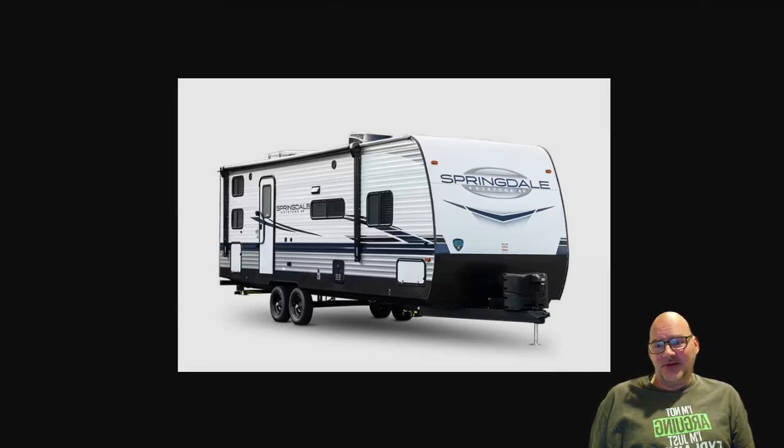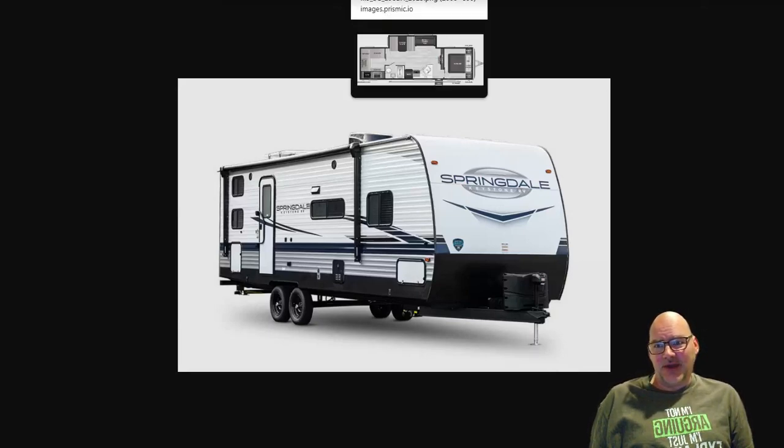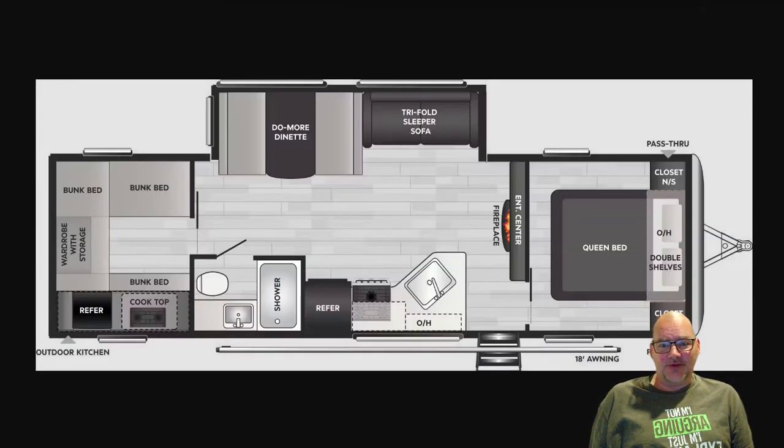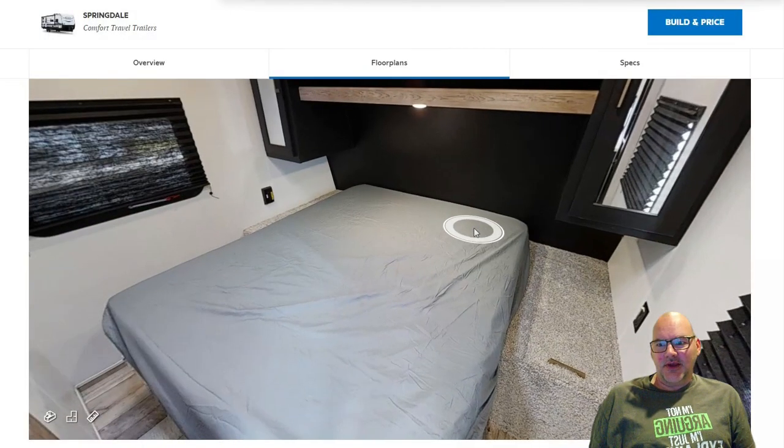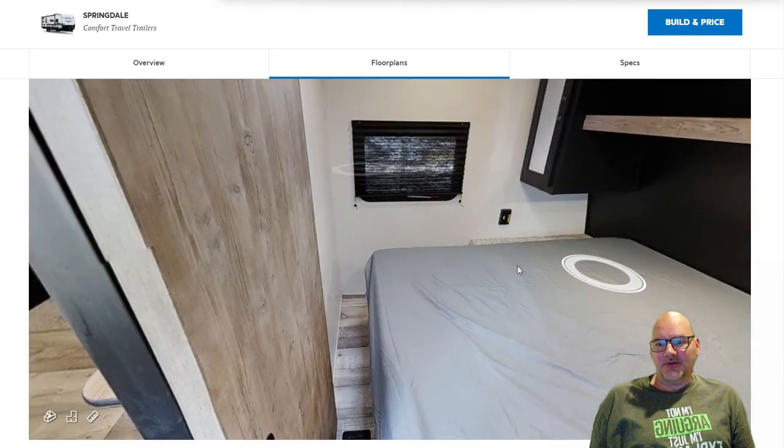This one has a giant sleeper in the back, and I'll show you the floor plan. So it's got the queen in the front, nice seating, roomy, and the bunks in the back. And I'll show you the bunks in the back. And here's the 3D view of that camper. Like I said, it's got a queen bed in the front, so it's nice and roomy.